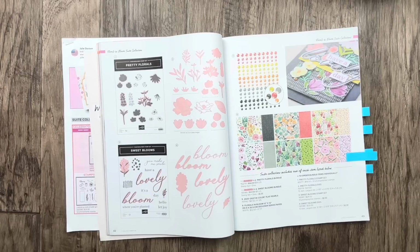So you may need to be a little strategic with your ordering and place an order for the big items like the suite collections or the bundles, and then a separate order for smaller items like designer paper and embellishments. I hope that makes sense. If you have any questions, please just let us know.